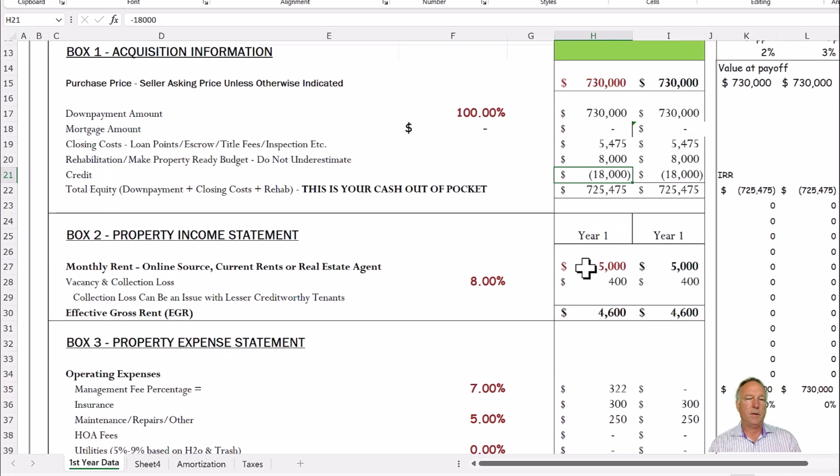Monthly rent at $5,000. That was taking the $2,500 rent from Rentometer and using it for 2 units. Vacancy and collection. I like to run about 8% vacancy and collection. In San Diego, we run a little bit less, but this gives you a nice buffer. That basically means each unit is vacant 1 month out of the year. We don't typically see that. Our leases tend to go for 3 to 4 years before somebody moves. So that gives you an effective rent.